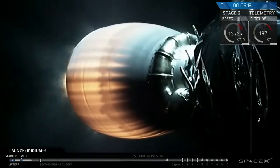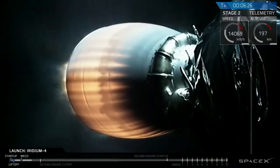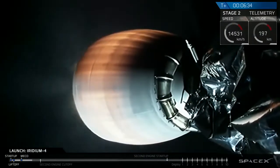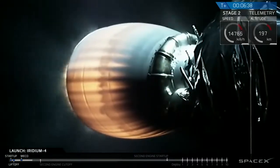Now currently we're in burn 1. This takes us into the low Earth parking orbit. That's a temporary orbit that we'll be in for about half an orbit around the Earth before we relight the upper stage engine, and that will move us with its second burn into the final orbit. We'll be bringing you that second burn later on in the webcast.